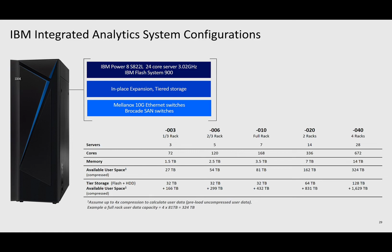And on that note, you can in place expand from 1/3 to 2/3 and so on and so forth, but you can also include tiered storage. What does that mean? You can add on a storage rack, which doesn't add any compute, but adds just storage. So let's say you're a customer with significant cold storage needs, but you need that cold data to be accessible very quickly. You can add a tiered storage rack.